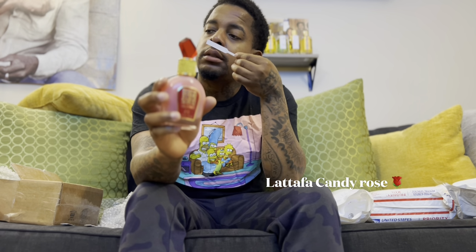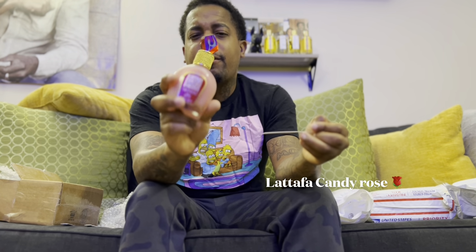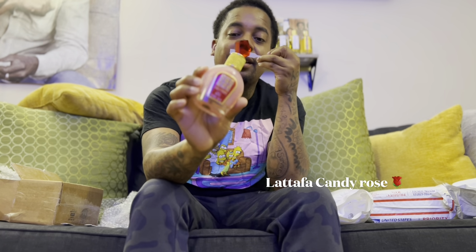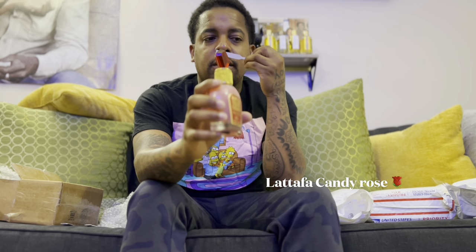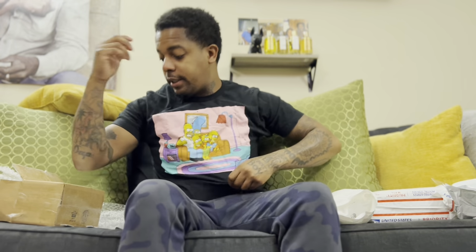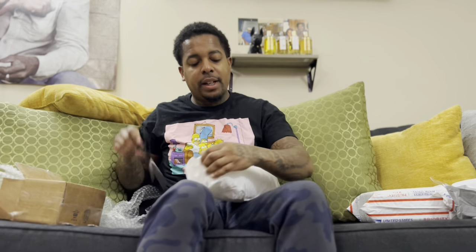Okay, this one, it's okay. Not even gonna lie to y'all. Now this is a first impression and this is not on skin, but it's okay. I feel like this would be great for a woman though. I mean, obviously the bottle. I thought the juice was red when I saw the picture, but nonetheless, it's okay, man. Let's go ahead on and open up the next fragrance.